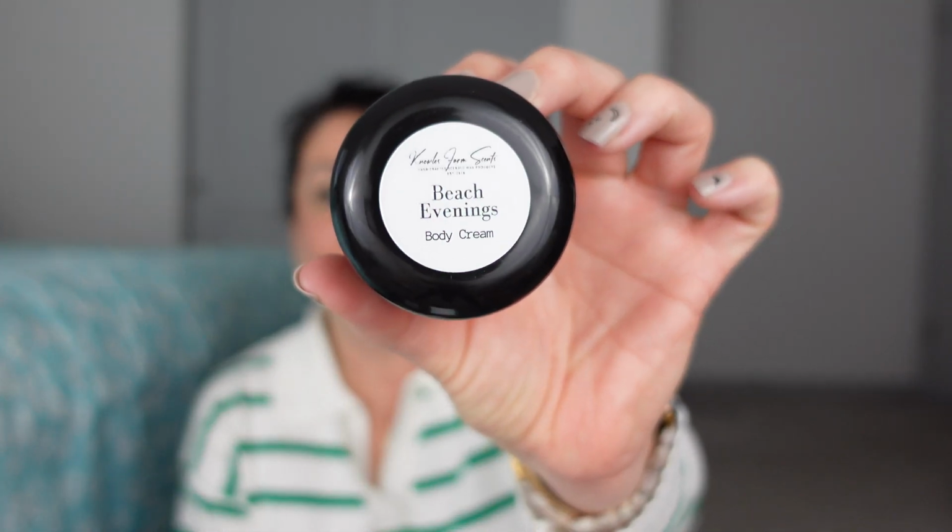And then I got a sample in my last order. This one is Beach Evenings, and it's so pretty. I've used this a few times and still have about half of it, and this is a sample size. Now, the body creams are 50 ml. I'm terrible with measurements, so it doesn't seem that big, but I feel like you're going to get a lot out of it. This one is $11.50. This is the sample size. I keep showing you this like this is the real thing.